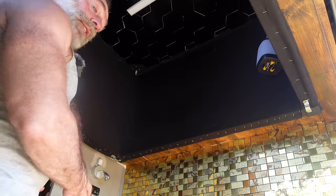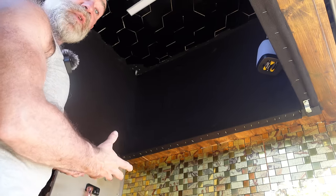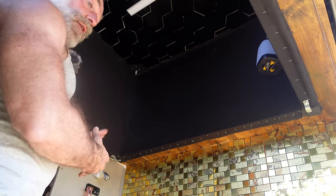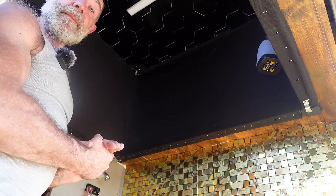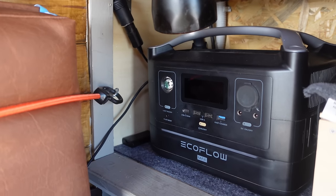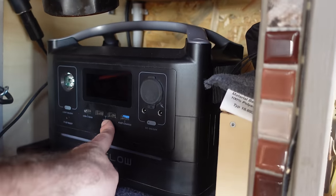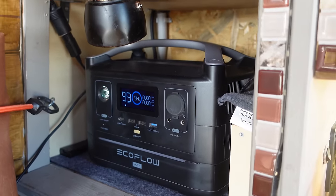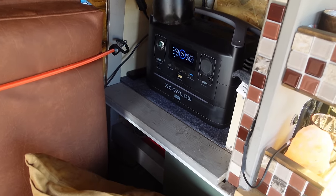The third cabinet is kind of the junk cabinet, where I throw everything that I just don't want to see. So I'm not going to show that to you either. As you can see here, I also have a backup power station. It's an EcoFlow River Max, and it charges on both solar panels, which I have stored in the front seat. And it also charges through my cigarette lighter at the front of the cabin.